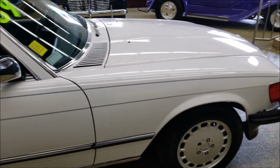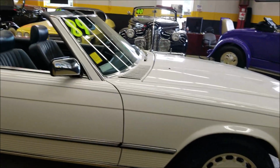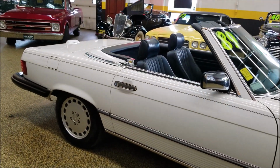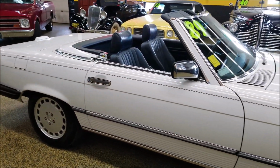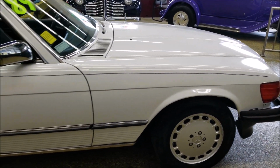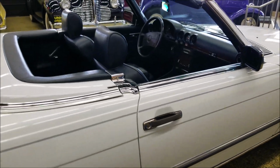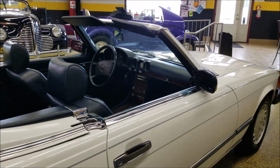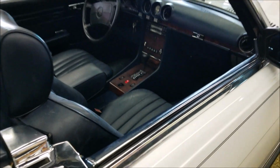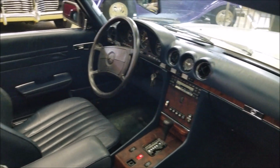The previous owner owned this car for 8 years and has taken good care of it. There's a service history on it that I'll go through, that was recently done within the last 1,000 miles, a year or so ago. So like I said, if you're looking for an inexpensive, nice looking Mercedes convertible, here you go. Body's in nice shape, paint has a nice luster to it, interior is in good shape, car runs out nice. He actually drove it here.